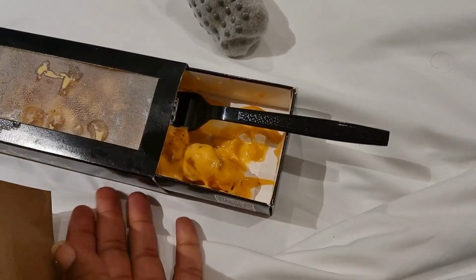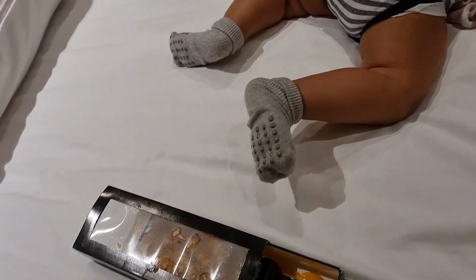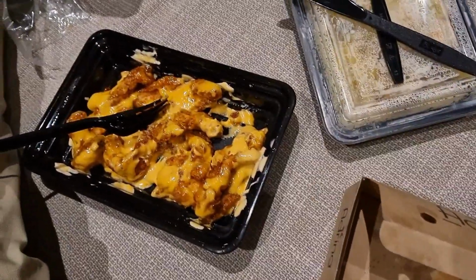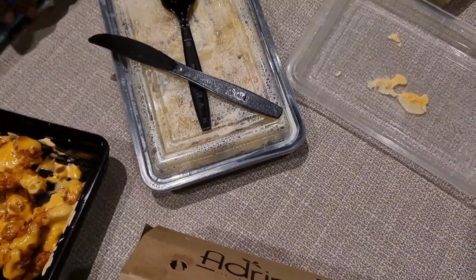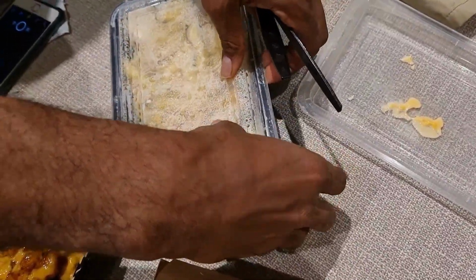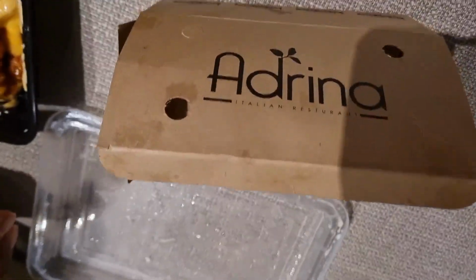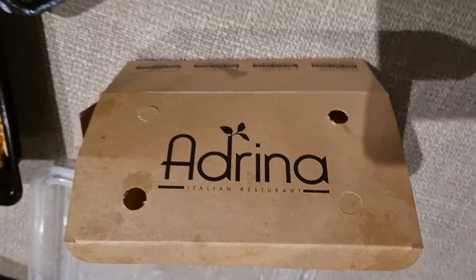I got this dynamite shrimp. Got my salad. What else you got over here? Oh, he done tore into that garlic bread. Dynamite chicken. Let me see your pasta. Mmm, and it's so good, y'all. From Adrena, Italian restaurant, it's good too. And we got some mojitos, virgin, of course. I should have bought a little something to put in my mojito. I wasn't thinking. Next time.